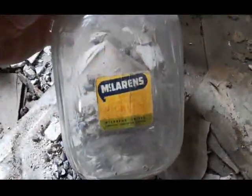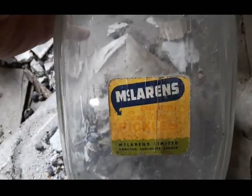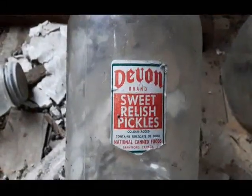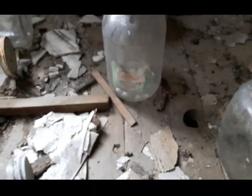So we got McLaren's Sweet Wafer Pickles. Nice big square jar. There's a Sweet Relish Pickles. Devon, something. Another relish one. Might be able to get a better date from those. And anyways, so that's a good little find.